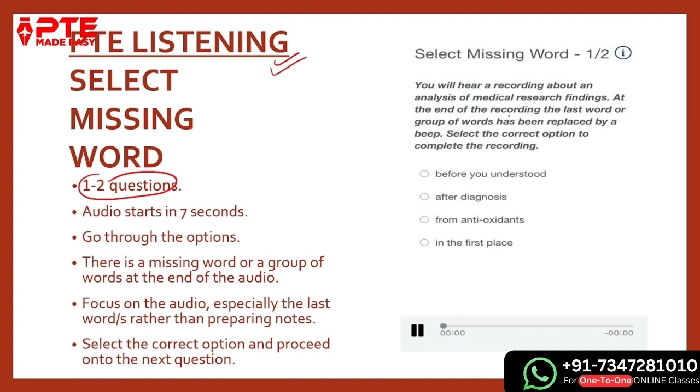So simply go through the question as well as the options before the audio starts. Go through all the options. Audio is going to start in 7 seconds, so you have 7 seconds to go through the options. Now there is a missing word or a group of words at the end of the audio. So at the end you get this, not in the beginning. So simply focus on the word or group of words at the end of the audio and then select it.